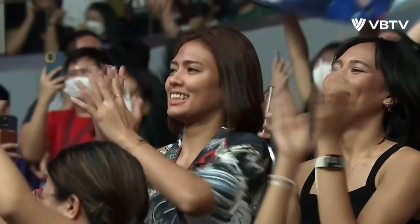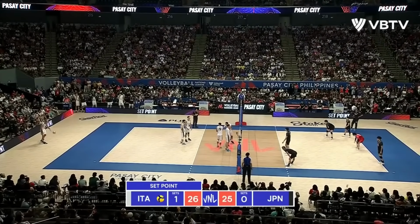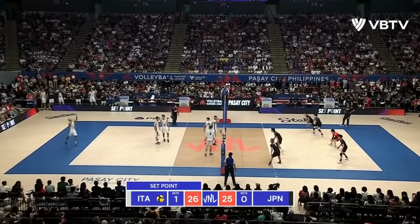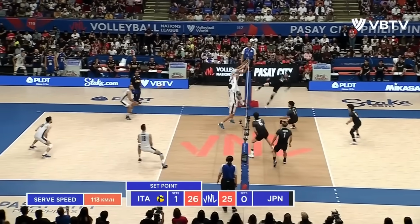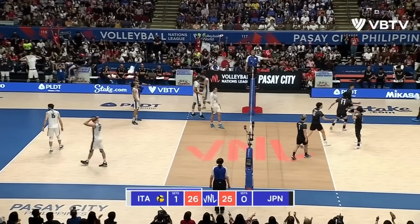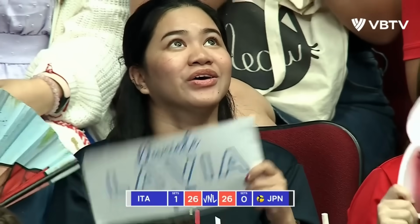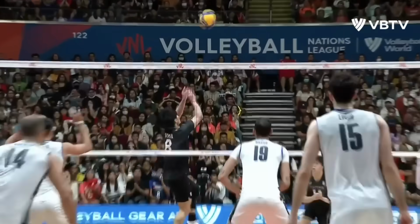The neutral will say it's... Gives the Italians another set point. Galassi. 26-25. Great anticipation from the libero to get them in system. And that time from the right side, Ishikawa pumps it home. 26-all.